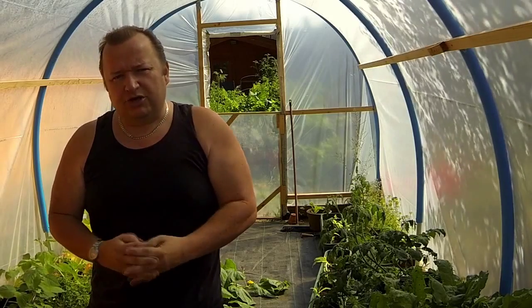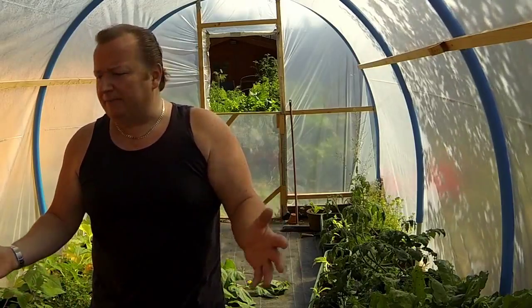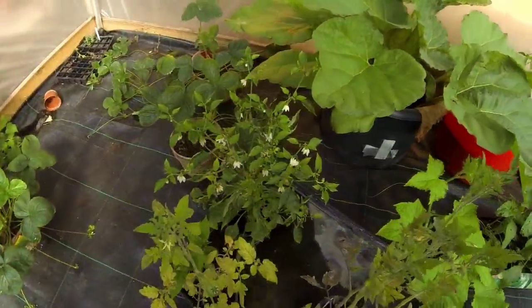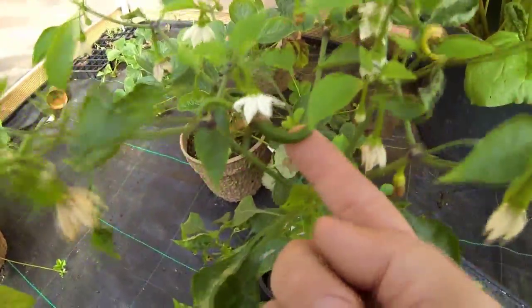Well, I've got another little treat to show you in a second, but let's just quickly look around the garden and let's see what's been growing and happening in the garden. Well, we're starting to get little peppers developed now on these pepper plants. I don't know if you can see there. Can you see one? Look, little one there. There's a little pepper there.